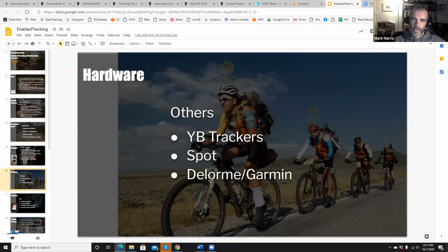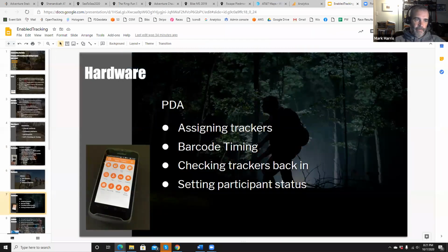We went over the SAT hardware. And the final little piece of hardware that we have is a PDA. This is actually super nice. We have these and we can rent them out. We use these a lot on our back end. You can imagine if we have 200 participants and we have to assign 200 trackers to people, it's pretty laborious. So we help with participant management, and we can do all that kind of stuff for you as well.